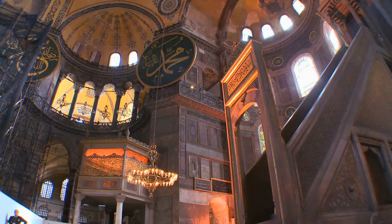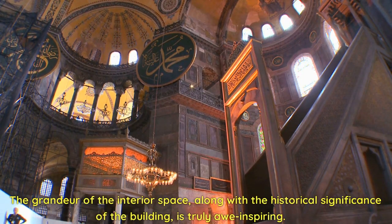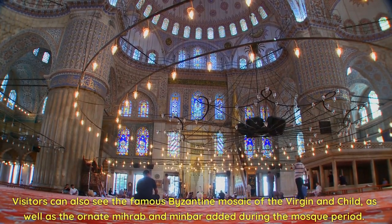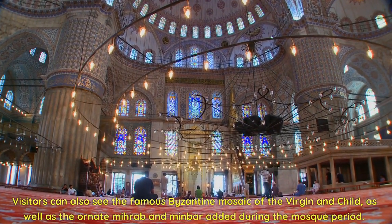marble columns. The grandeur of the interior space, along with the historical significance of the building, is truly awe-inspiring. Visitors can also see the famous Byzantine mosaic of the Virgin and Child, as well as the ornate mihrab and minbar added during the Mosque period.